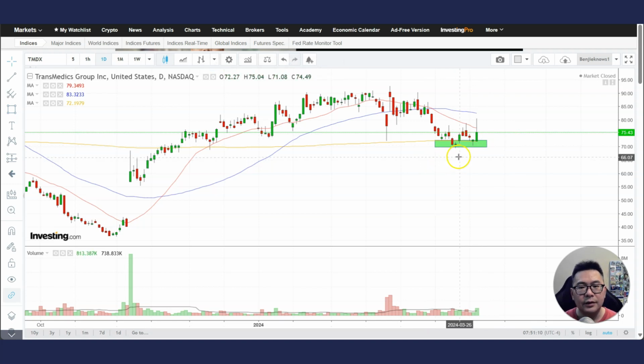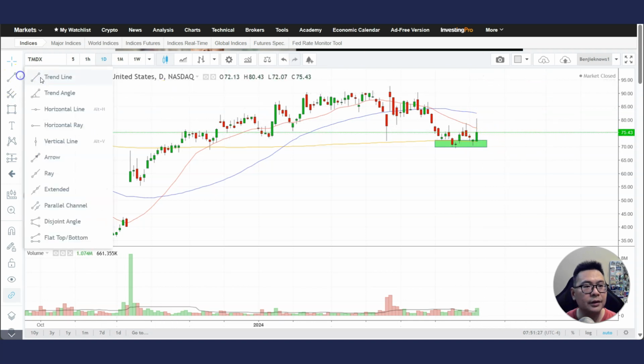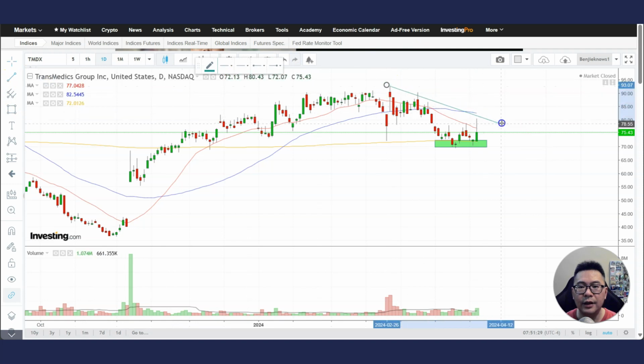Now it's pure and simple. If the support at the 200 MA holds and this area manages to keep the stock from dropping, it will most likely just go back up like this, especially if it breaks a downtrend line. Okay, so it doesn't have a nice downtrend line, so I would say it's difficult unless it goes to about here and moves back up.